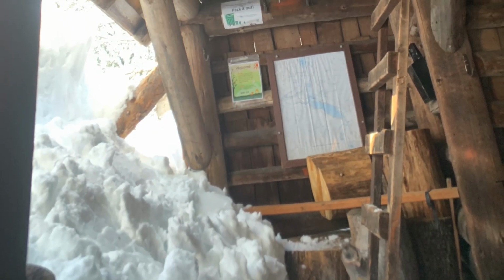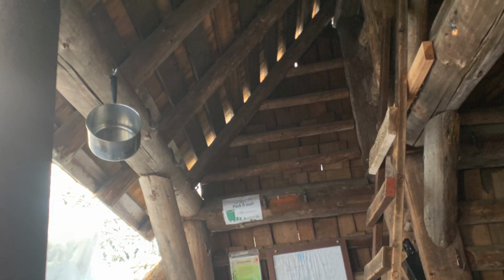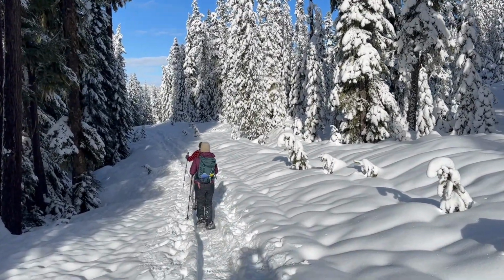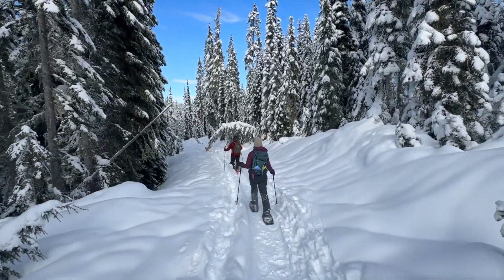This is the ladder to the sleeping loft. It's large enough to fit 2 people if you slept head to toe. It's a little narrow. We didn't get an opportunity to spend the night. We had to head back to the car. The skies just kept clearing up as the day went on. But we wanted to do some actual snowshoeing.